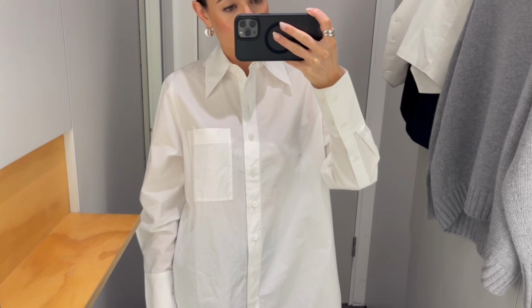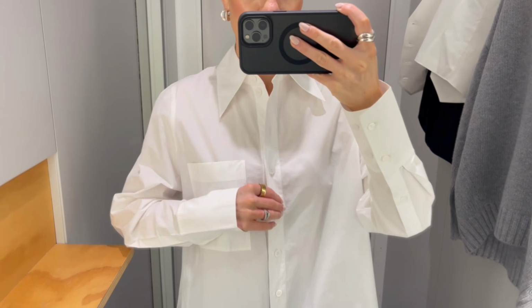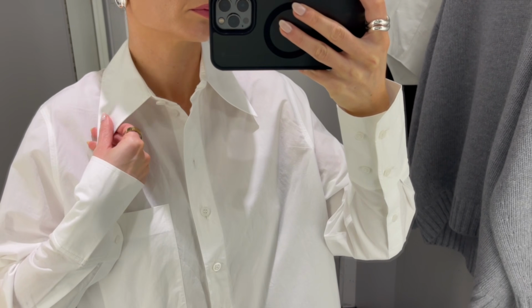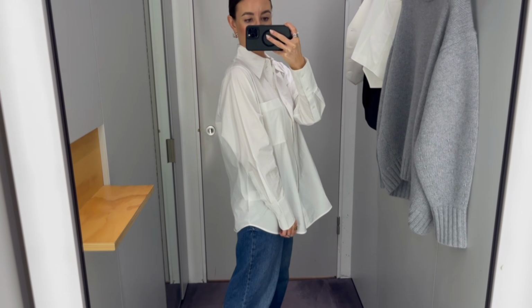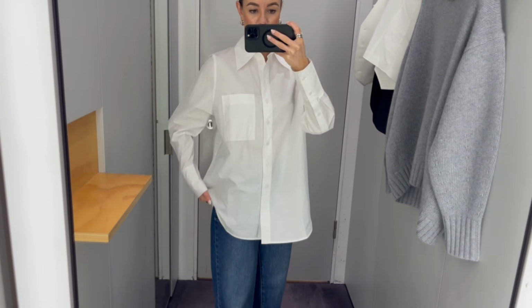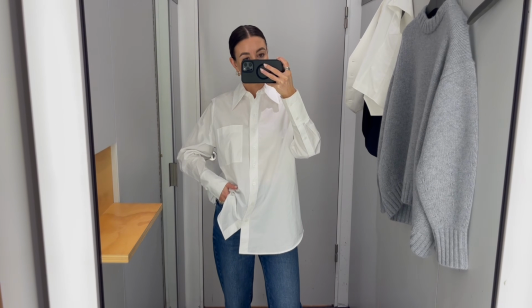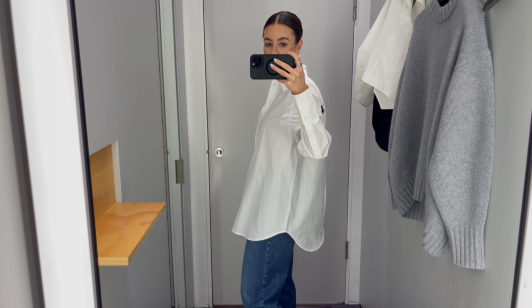So I think the US 4 or the European 34 would have been perfect. But I just love this shirt. 100% cotton, not see-through. The fabric has some texture to it. It almost looks like you ironed the shirt but you didn't get all of the wrinkles out, if that makes sense. It's not wrinkly at all. It just has a beautiful finish to it.